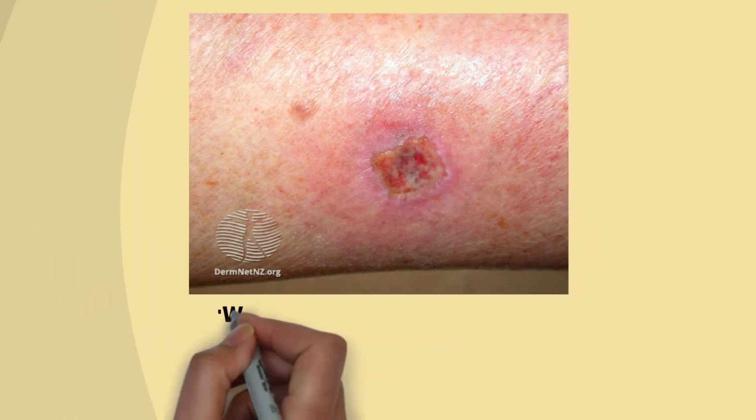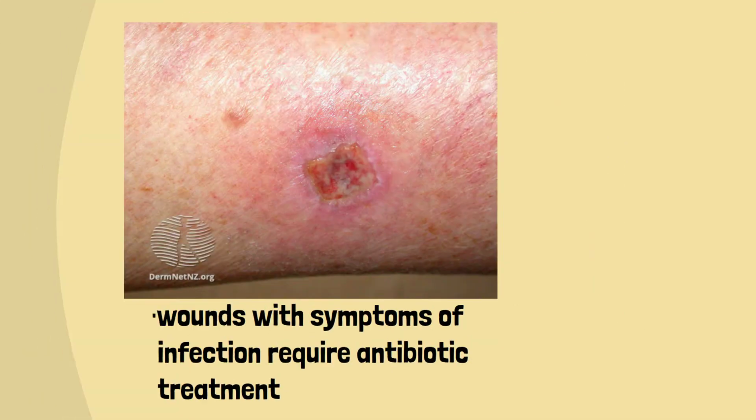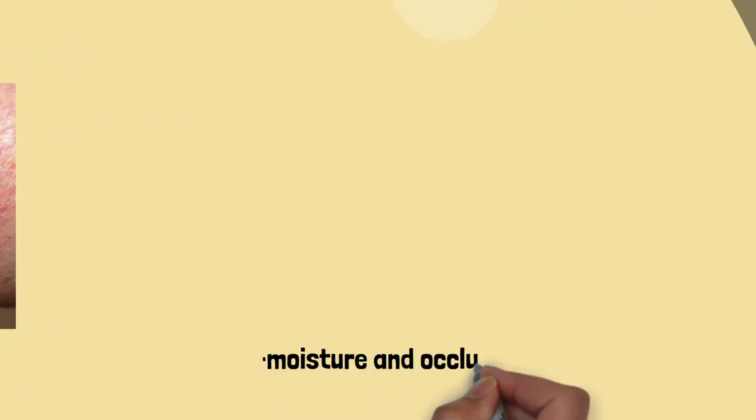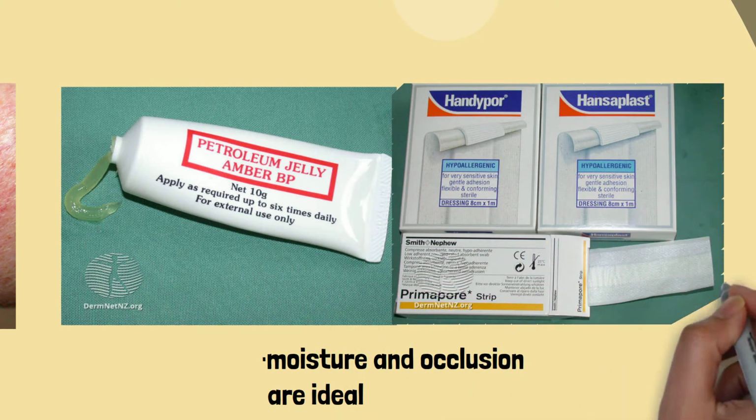Only the wounds that show symptoms of infection should receive appropriate antibiotic treatment. Moisture and occlusion provide the ideal setting for wound healing. For example, white petroleum and a simple Band-Aid dressing. These are recommended as standard post-op care.